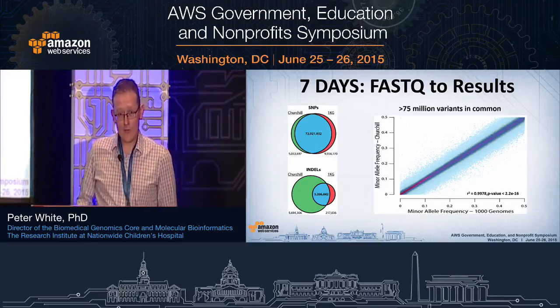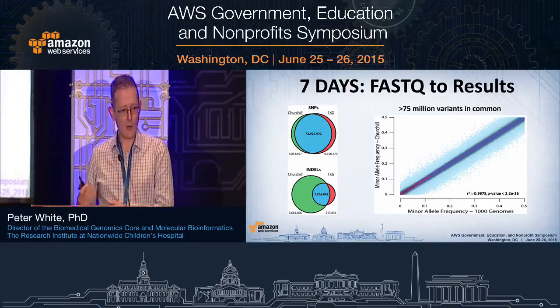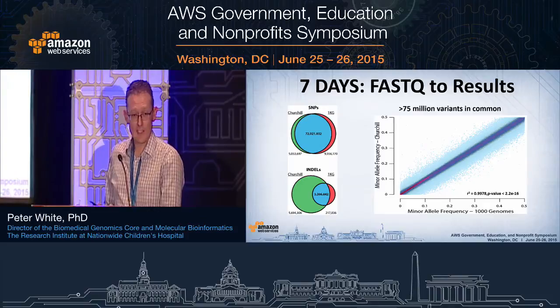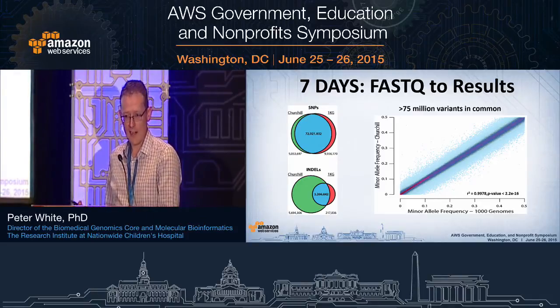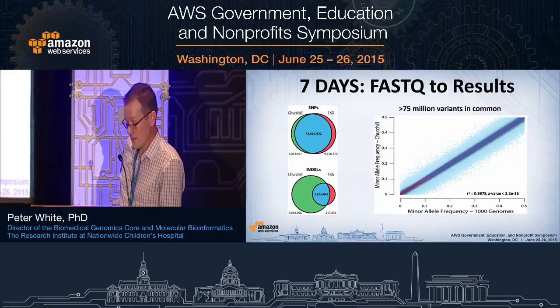But in terms of the overall variant frequencies, when you study population genetics, you want to say, how common is this variant in my given population? If we observed a frequency of 20% in our analysis, the Thousand Genomes also reported a 20% frequency. So we had an extremely tight correlation for the overall population frequencies for the variants that we called in common.